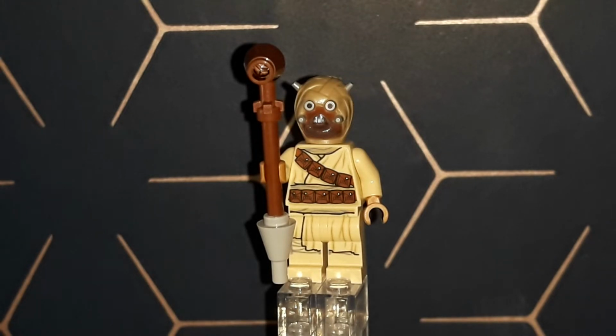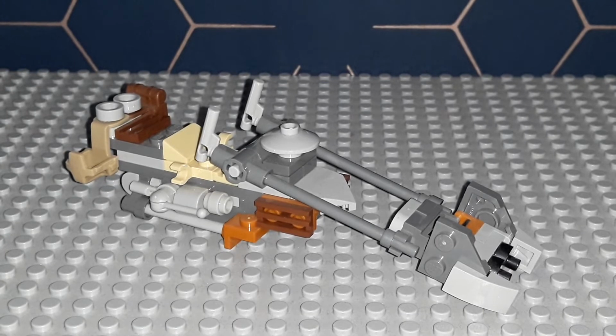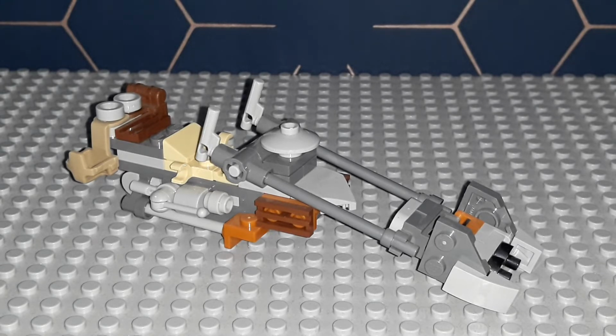So now, let's get on to the set itself, starting with the speeder bike. The first part of the build is the Mando speeder bike. Now, this is quite cool looking. Obviously, like 99% of the LEGO Star Wars speeder bikes, it's oversized. But that doesn't bother me like it does some people. The only time I don't like the oversized vehicles is the ATRTs. This, I feel, can work, which might make me sound crazy, but it does. So it's a really good looking speeder bike.